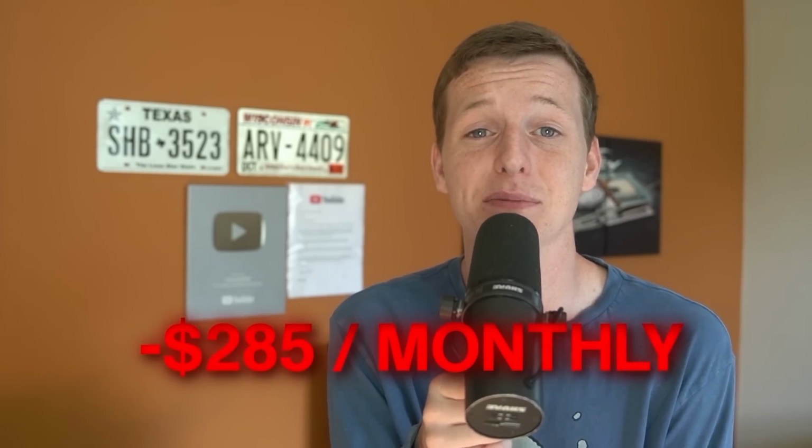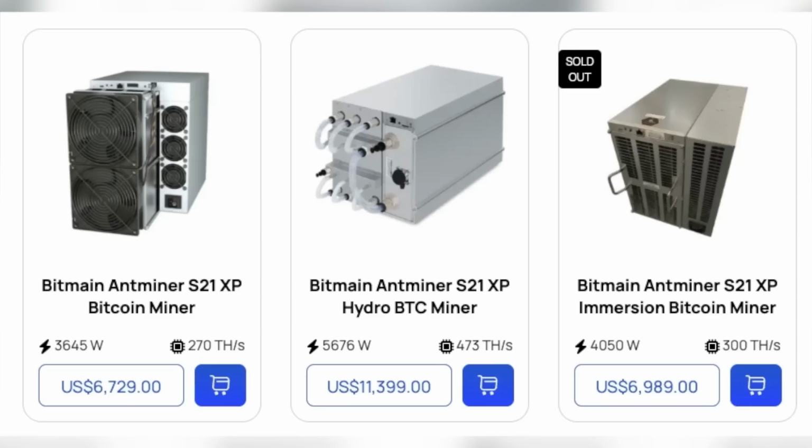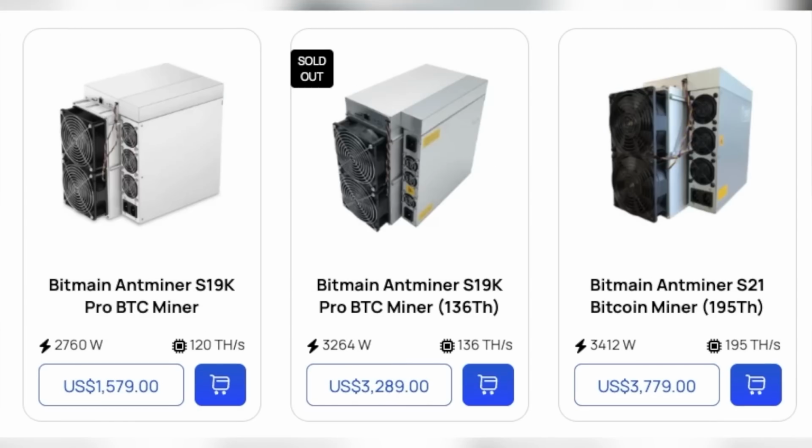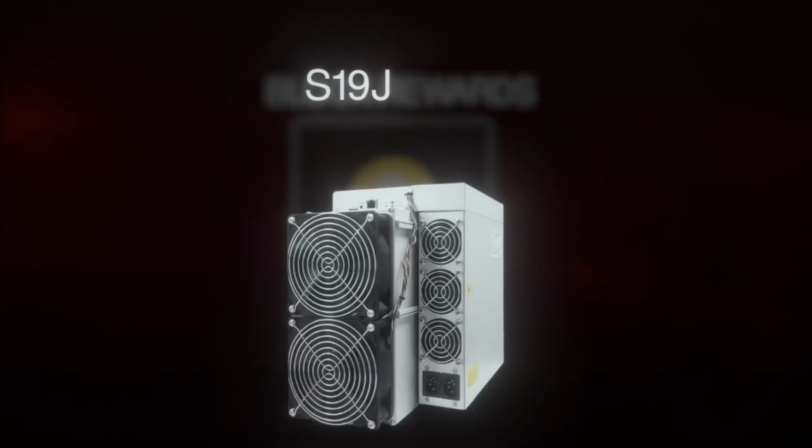And keep in mind, my monthly power bill is around $285, so last month, for the first time since I started mining Bitcoin 18 months ago, I actually lost money. And this is in part due to the Bitcoin halving, but also due to more powerful Bitcoin miners hitting the market. These machines are taking up a larger percentage of the network hash rate and in turn getting more of the block rewards compared to older machines like mine.